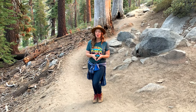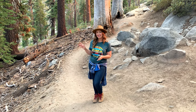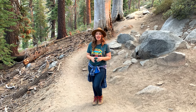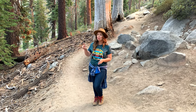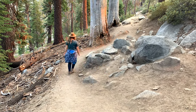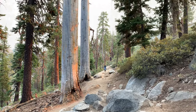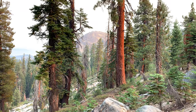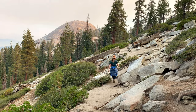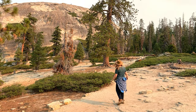The hike to Sentinel Dome starts off in the shade, but once you reach the top of the dome at just over a mile into this hike, you're at one of the most exposed places in the entire park. So it's important to pay attention to the weather. You would not want to be up there with a thunderstorm coming. Headed up there. Let's go.